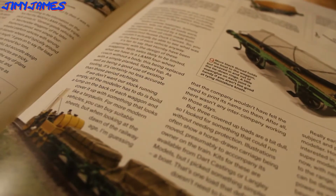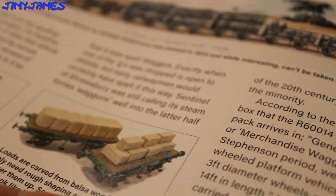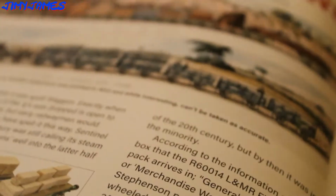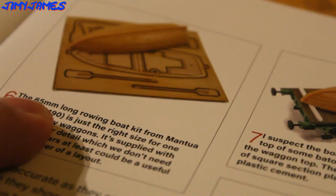Loads for Rocket Waggons. Loads are carved from balsa wood. They only need rough shaping as the tarpaulin will cover them up. Let's see, there's drawings here. Looks like they've got animals in cages there. Things in tarpaulin. Just showing you how you do a boat.